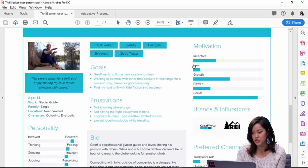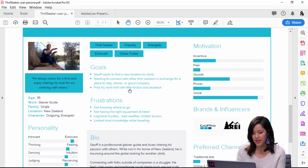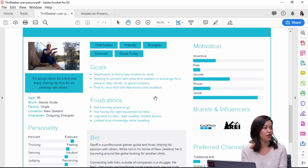What are his goals? For example, he wants to find new locations to climb. He wants to connect with other thrill seekers, for exchange of a stay or dinner or good company, not necessarily monetary. I like that. And frustration is just not having the right equipment, logistical hurdles like bad weather, limited access, limited local knowledge while traveling. That was something we discovered in our research.